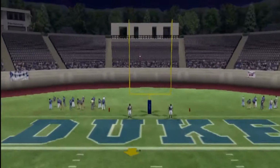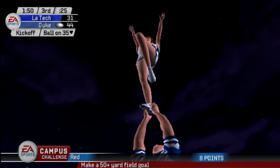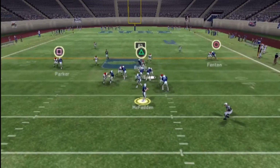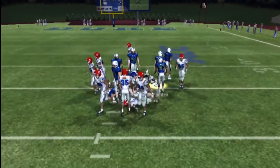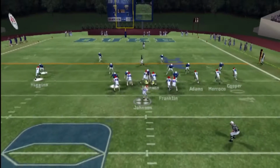And the kick is up. We know he has the distance. It's good. So a golden opportunity to extend the lead only results in 3. It's 44-31 with a minute to go here in the 3rd. A 3-and-out by Louisiana Tech immediately turns into a pick on the next Duke drive. So Louisiana Tech is capitalizing on some mistakes here.